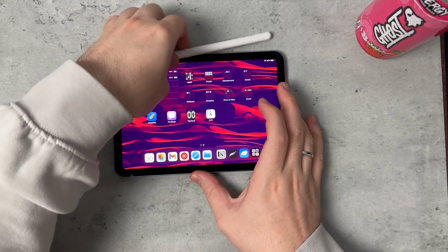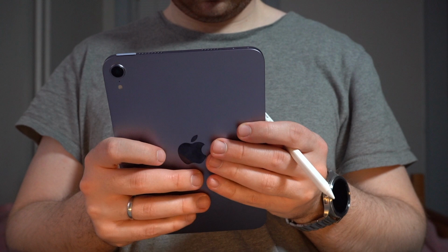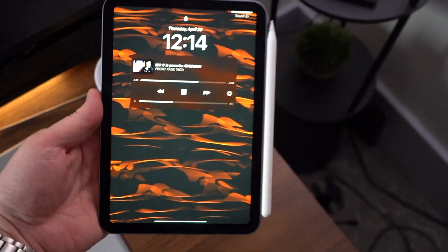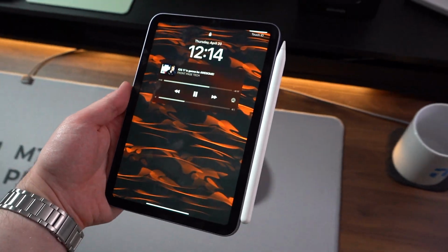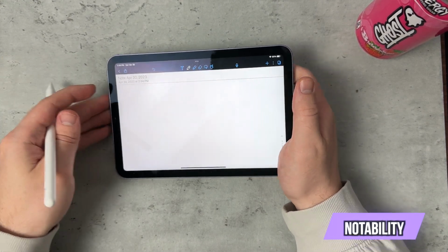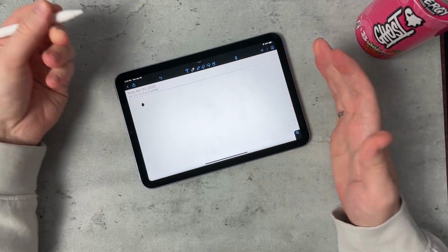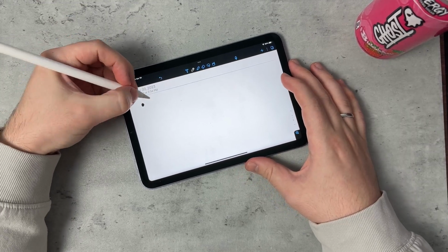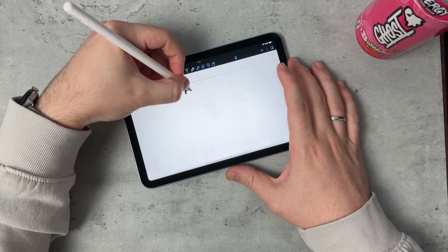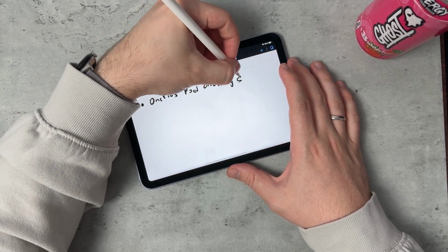Now we get to Notability. Notability is actually one of those apps that I like to use to take notes. I'm gonna just pull it up, bring my notes back out here real quick, and let's open up a new note. So pretty much, let's say I'm in a meeting or I have to take notes real quickly, I'll pull out Notability and I'll write, okay, so I gotta make a video on the new OnePlus Pad, which is going to come out, which I actually did order, and I'll be making a bunch of videos on that. So OnePlus Pad unboxing and first impressions.